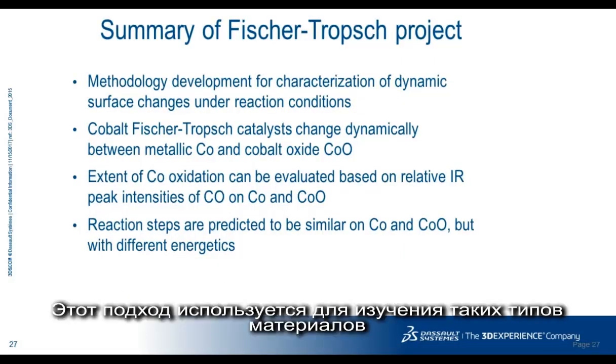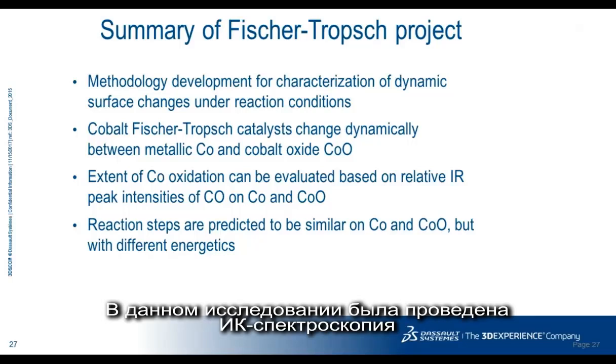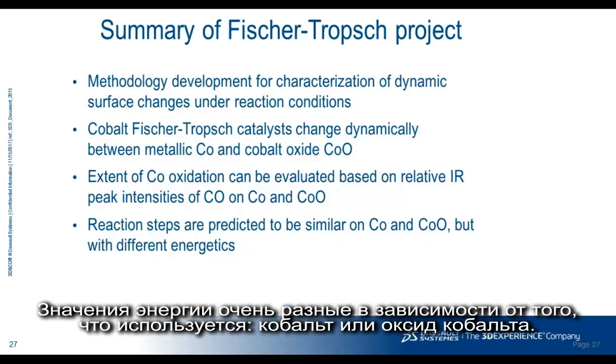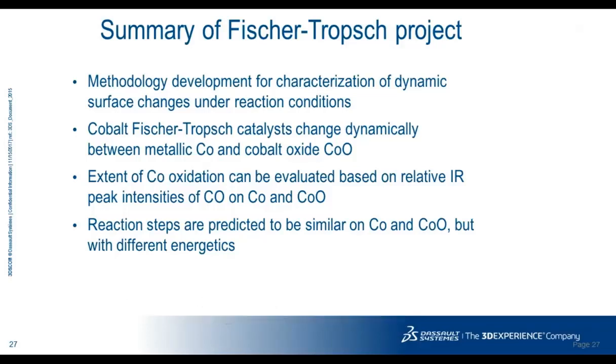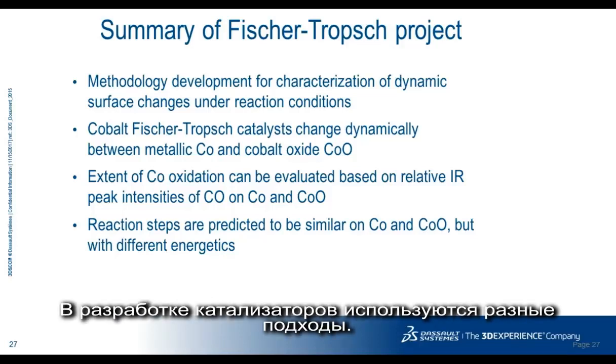So this approach is used to be able to study these types of materials and to help interpret the spectra. So in this particular study, IR spectroscopy was carried out to study the reaction taking place as a function of time and temperature. The energies are quite different, whether this is occurring on pure cobalt or cobalt oxide. And so the reaction energies could be determined. The mechanism by which the reaction takes place can also be studied, as well as understanding and being able to interpret the spectra.